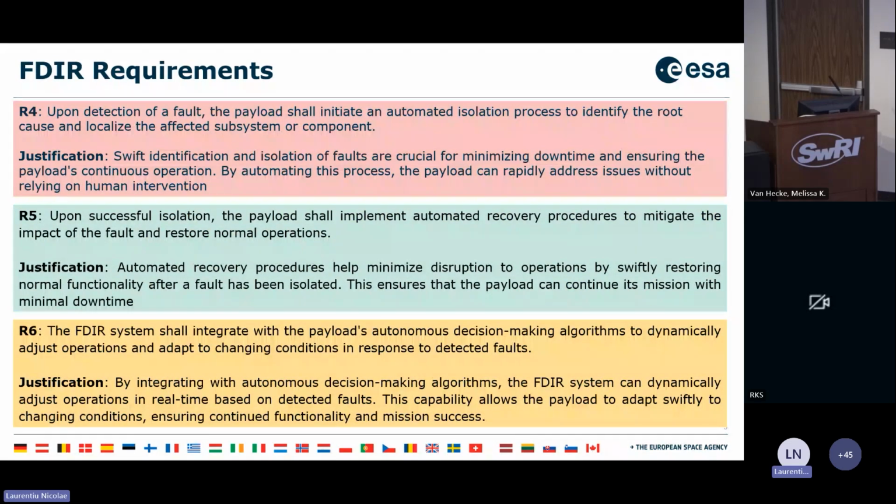From the system requirements, we can derive some FDIR specific requirements that shall enable a high degree of autonomy for the payload. One of them is R4. Upon detection of a fault, the payload shall initiate an automated isolation process to identify the root cause and localize the affected system or component. As a justification, the swift identification and isolation of faults are crucial for minimizing downtime and ensuring the payload's continuous operation. By automating this process, the payload can rapidly address issues without relying on human intervention.